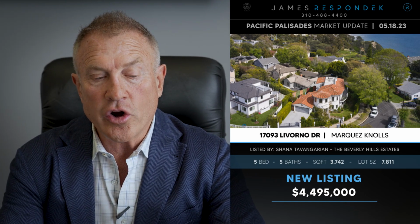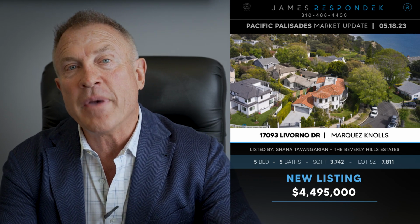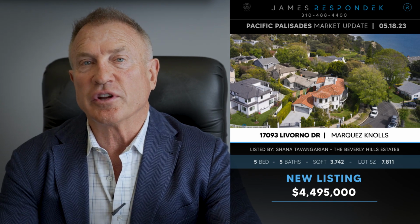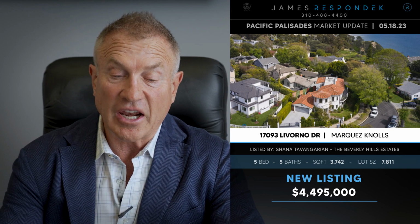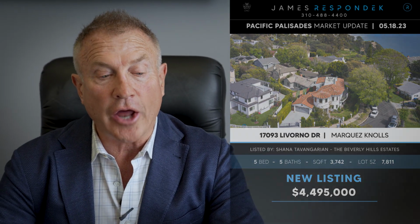Just listed in Lower Marquez Knolls, 17093 Livorno for $4.5 million. It's a 2007 Mediterranean style. Looks great. It's got all fresh white paint, and it's got cool terracotta round roofs, and it's on a kind of curved lot. It's got little peekaboo views from a rooftop deck. This feels really nice. I like this property. It's 3742 square feet on a good size 7811 lot.